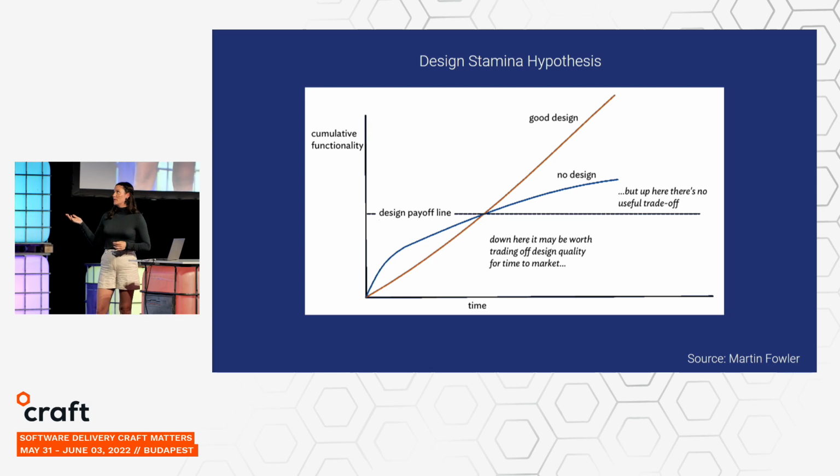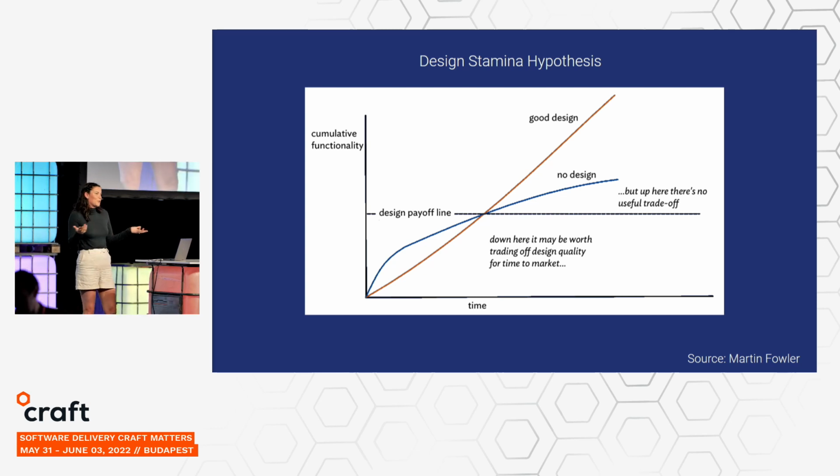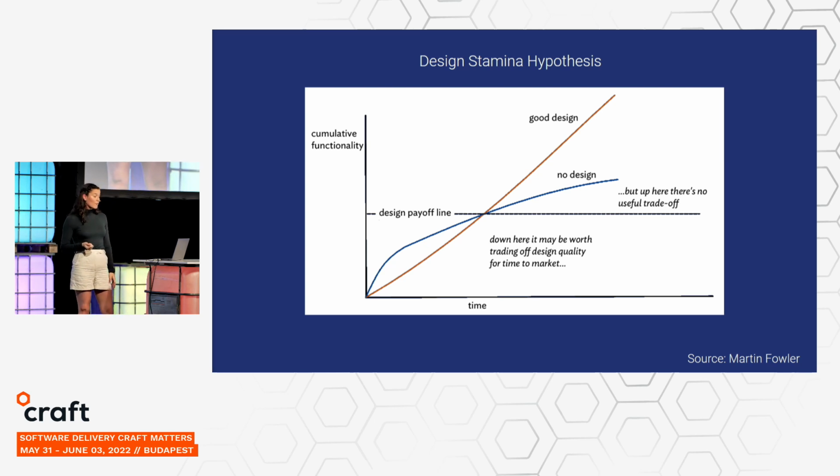Behind me, you'll see a visual depicting Martin Fowler's design stamina hypothesis, which is basically saying that early on in a product's lifecycle, it's almost always better to optimize for speed than for design quality. And that's because if you're not able to build enough functionality to get users, to get feedback, to find product market fit, then who cares how well designed your system is? But all successful applications will reach a point, which is depicted as that design payoff line, where it actually does become worth investing some effort in a more intentional design that allows you to continue to scale and that allows you to continue to move quickly.